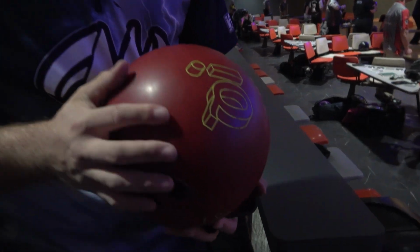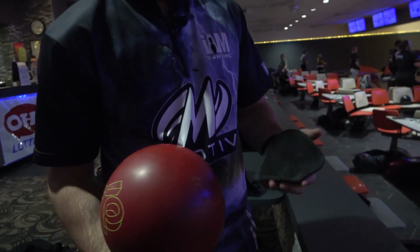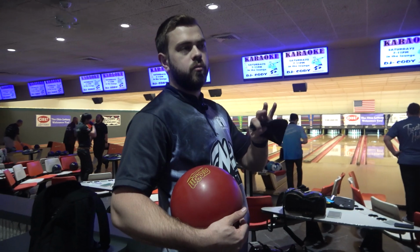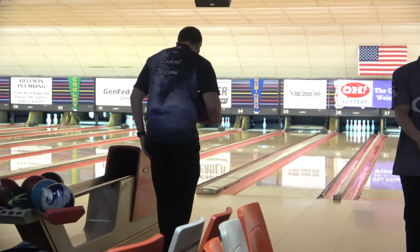All right, so we put a pretty light 1500 grit on this now just to see how it rolls with just a little bit more surface. Get it to pick up earlier, kind of blend the down lane, because we're bowling on, it's something I should have mentioned, I think a 37 foot or 39 foot Chameleon. So when the pattern's a little shorter, you want to use something that's going to read earlier, because that down lane friction, you don't want it to be too exaggerated. All right, now we'll see how this thing does.